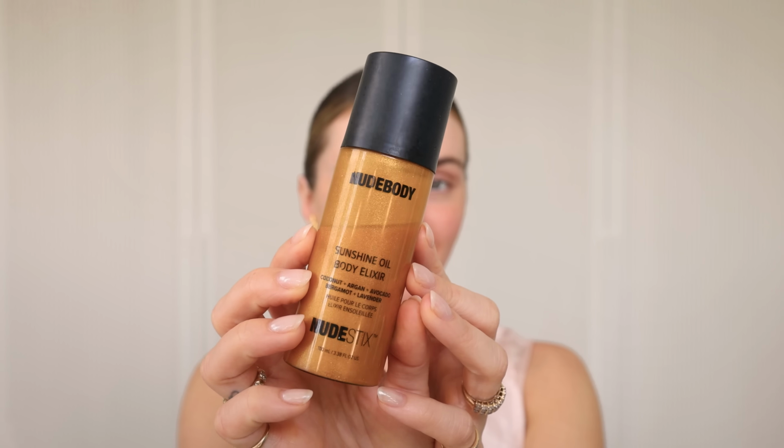And this NUDESTIX Nudebody Sunshine Oil Body Elixir is such a beautiful option to add a nice warm glow to the body. If you're headed out to a special occasion, perhaps you are a wedding guest, there's going to be lots of photos. So you can just apply that onto your arms, you can apply it onto your legs, and it'll just give you the most gorgeous sun-kissed glistening glow. And it also smells divine. And I'm actually going to put that on to start because my arms need a little love right now. All right, the limbs are glistening.